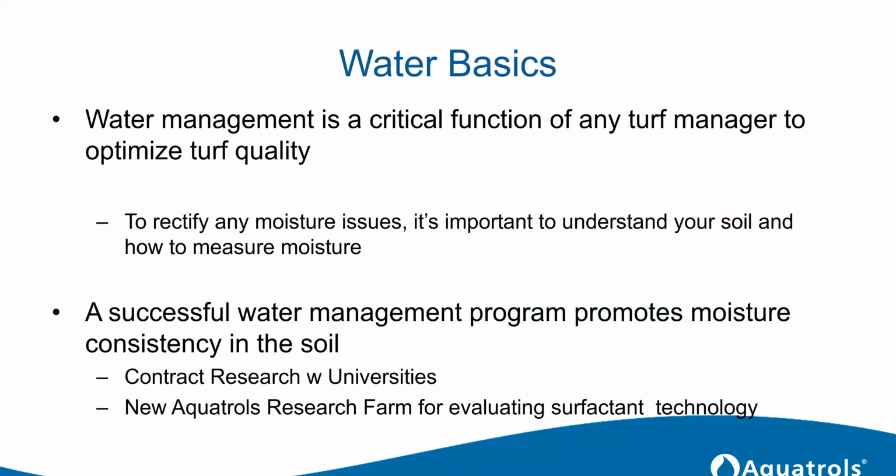A couple of ideas as far as water basics. It's crucial for any turf manager to look at the turf quality. So the whole idea is to look at the soil. If you can, do a soil sample, take a soil probe, and look at it to see if you've got a good soil mineral mix, minimal thatch, and a lot of factors that can help improve that basic fundamental.